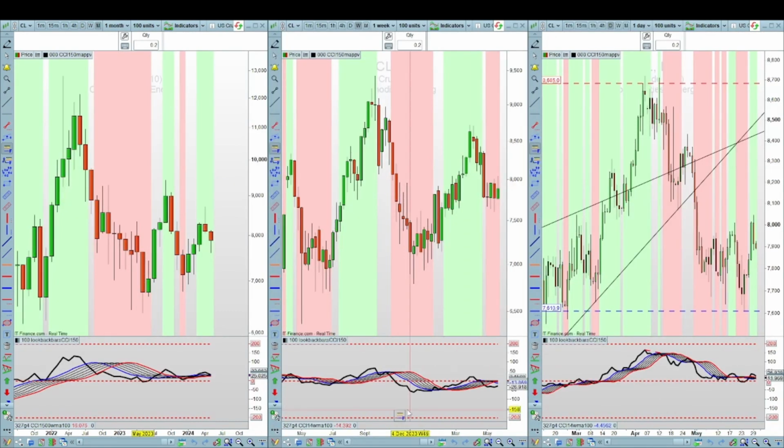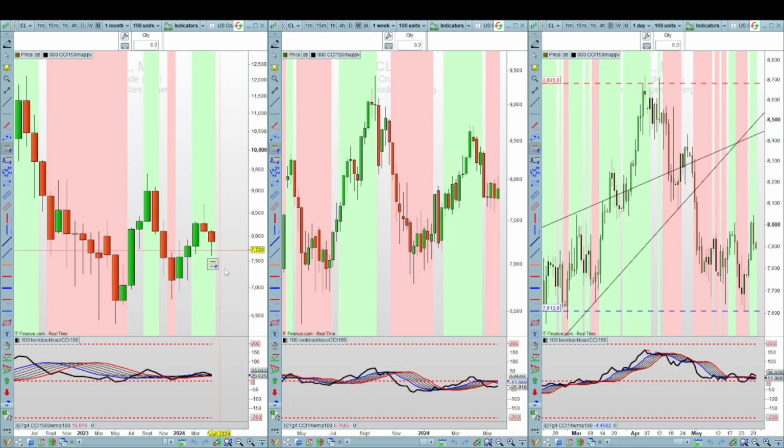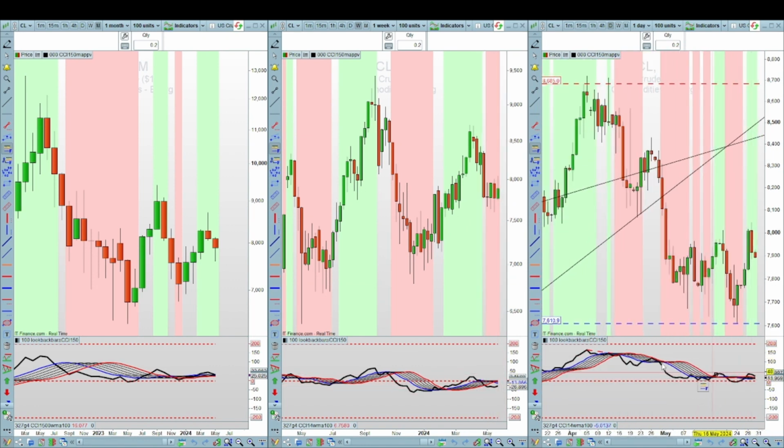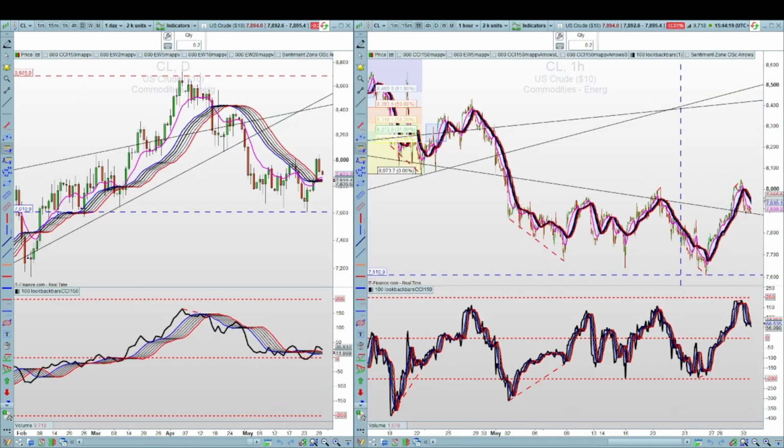Next we'll look at US crude. Now on the monthly we're bullish, but notice it's pulling back towards its moving average range. On the weekly it's bearish, it's below the moving average range, and on the daily it broke up a bit again. So it's very volatile in terms of the CCI movement on this one. So it's pretty much moving sideways. So again, bullish on the daily. Now if we go to the hourly and the daily charts, you can see here, predominantly would have been going short during this period with that little false break above there.